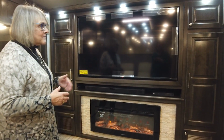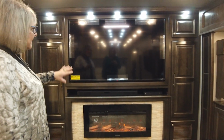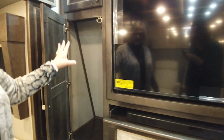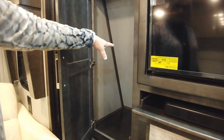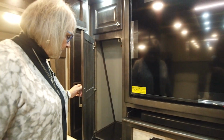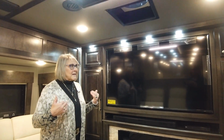And of course, the front features the big picture TV, the fireplace. There's cabinet storage on each side. And some of these can be tailored a little bit. We have been known to put shelves in here so that you can get extra storage in these cabinets as well. We also, as you can tell, we're on the top deck of the coach.